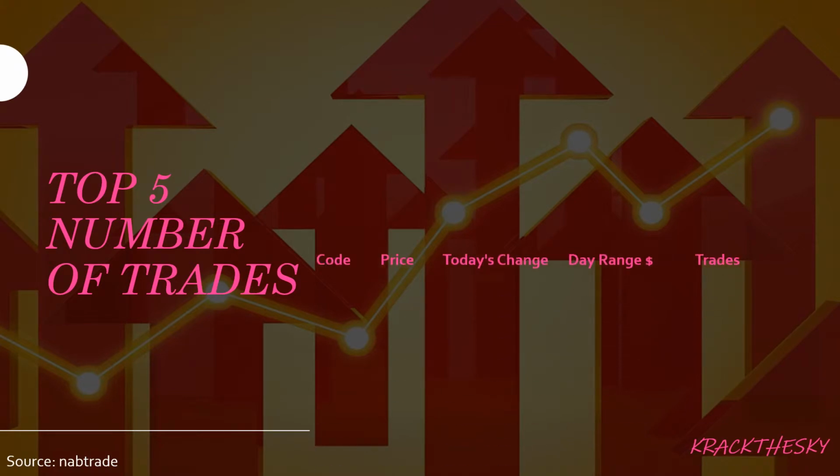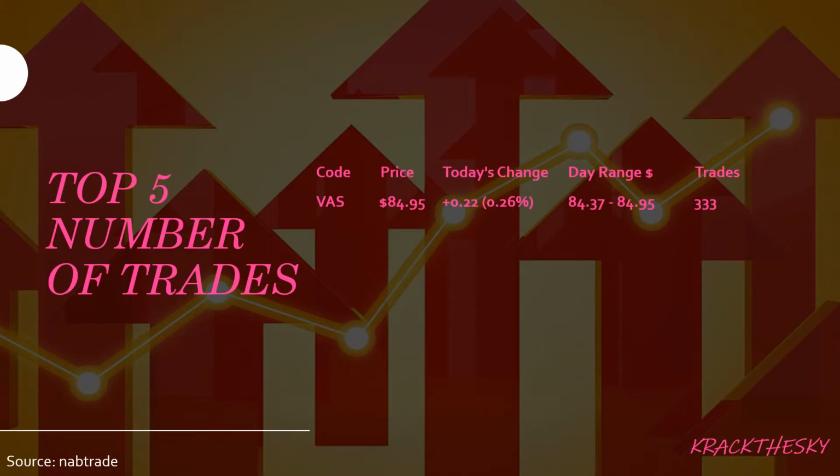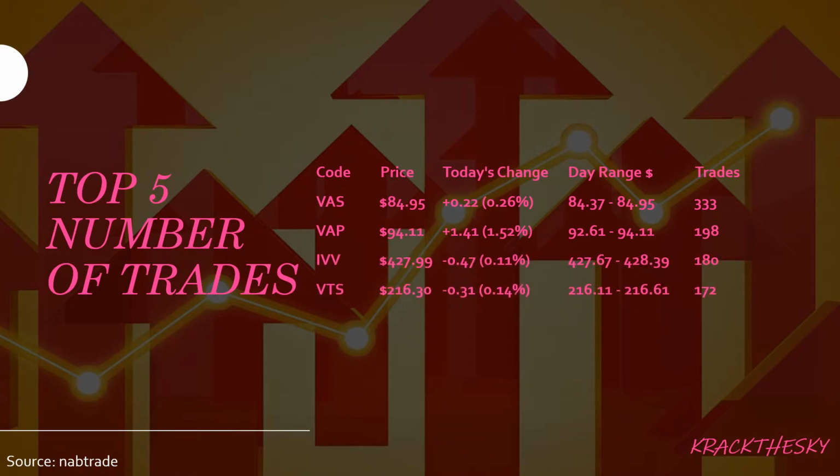Top 5 number of trades. We'll see some volume here, some number of trades I should say. So VAS, VAP, IVV, VTS, and VEU. So VAS is the Vanguard Australia Share Index ETF, and that tracks the S&P ASX 300. We have a market cap of $3.5 billion or thereabouts. We have a healthy enough dividend here of 4.45% or thereabouts, and Morningstar gives this ETF a bronze rating. So in effect, it is 3 out of 5.